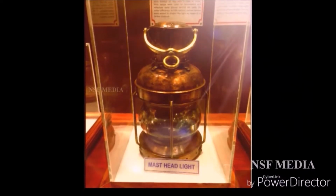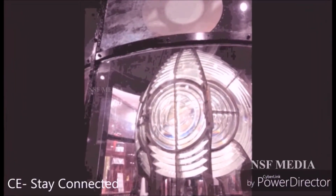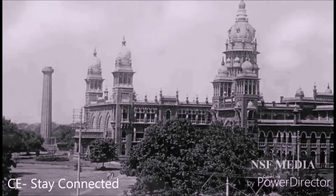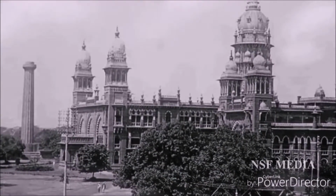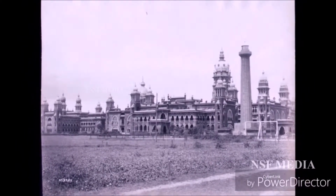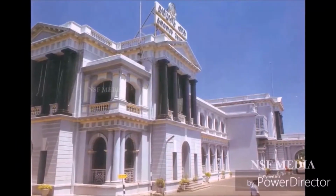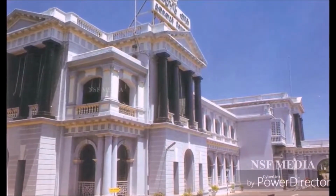The very first warning light was the lantern on the terrace of the Fort Museum. In the year 1796, the very first traditional lighthouse started its operation, built at a height of 99 feet above sea level inside the Officers' Mess Exchange Building terrace, now known as Fort St. George, where the present Secretariat of the State Government of Tamil Nadu has been functioning.